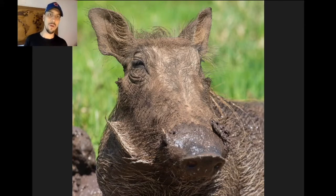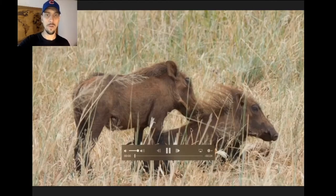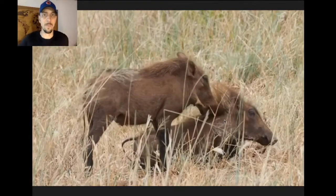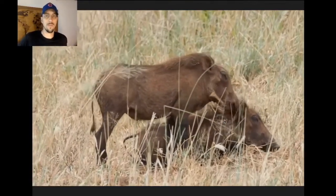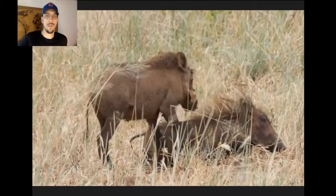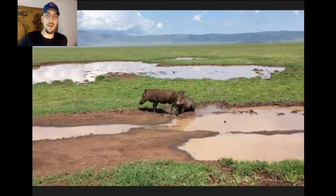Some of the big mammals are awe-inspiring and majestic, and some of them are more comic, like the warthog. People usually get a kick out of watching warthogs mess around. You just don't think of warthogs as grooming each other. You might too. Some good mud.